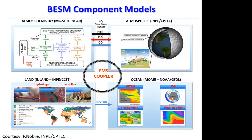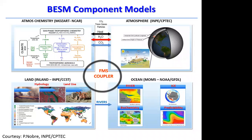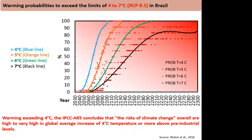A lot of this is because the uncertainty associated with these global projections is quite big. This is still global, with huge uncertainty, but it has some flavors of the tropical Atlantic and the tropical forest that the other models don't see. And this is just one outcome, run by this Brazilian model. If we look only at the four degrees Celsius curve, with RCP 8.5 we have pretty much 100% chance of getting a 4 degree increase in the country in 2011. So this is an exercise from that global model.